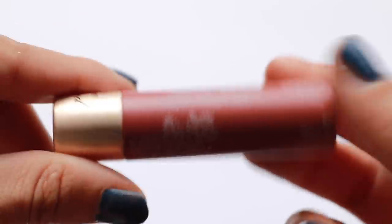So I'm gonna try this one. This is called Pout About It, and I love this color. This is from the new Too Faced Natural Nudes Lipstick Collection. And I really love Birthday Suit from the lipstick collection as well.